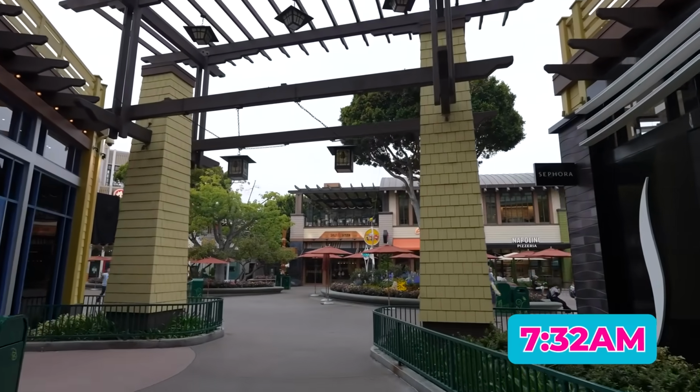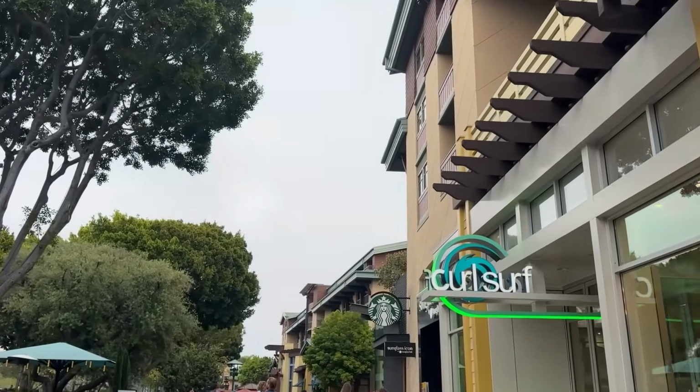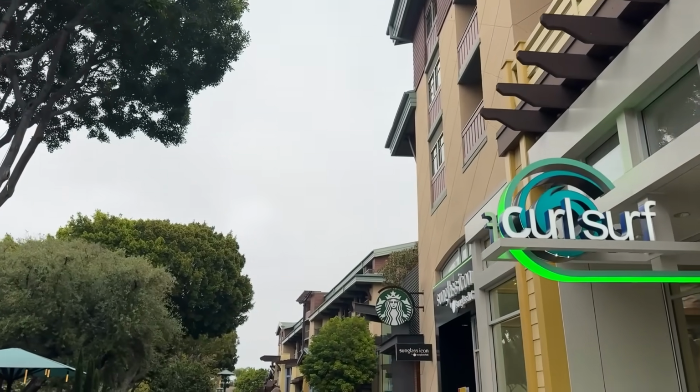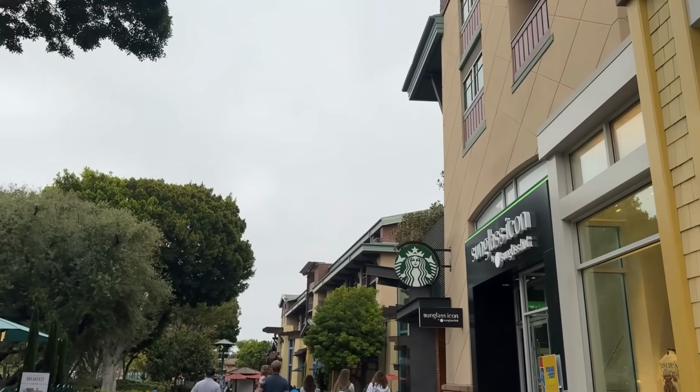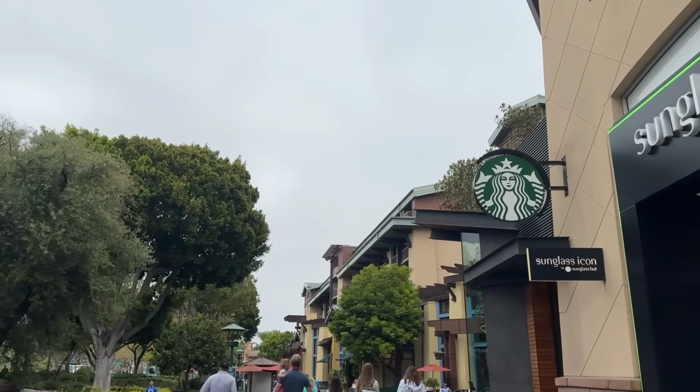Captain's log, 7:32. We have entered Downtown Disney. Now, if you're staying at the Grand Californian, there's an entrance directly into DCA, but for Disneyland Park, you're gonna go through your own security, which is amazing, and then pop into Downtown Disney, which will be a quick, short jaunt to the front of Disneyland.